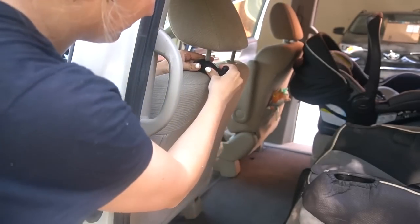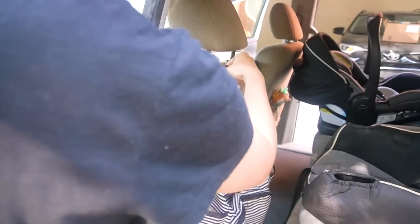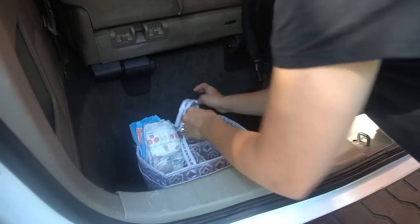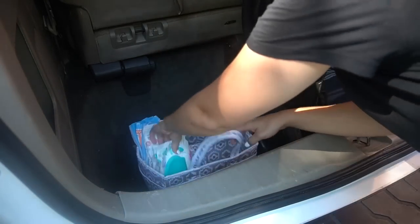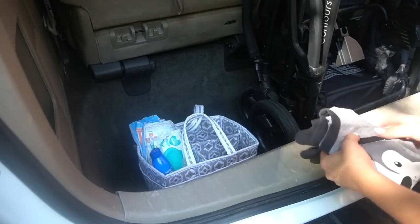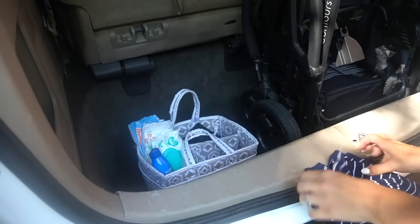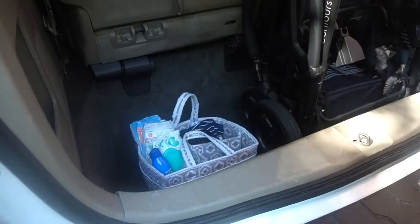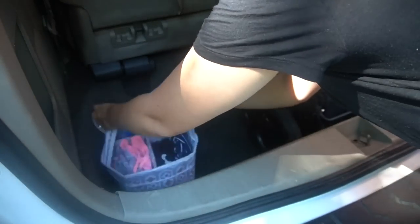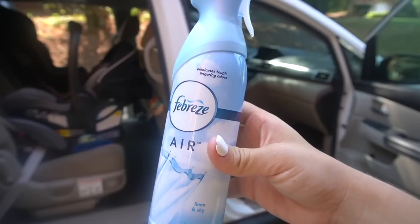And this little hook I bought on Amazon, I'll definitely link it down below if I can find it, but it's great just to hang my purse or diaper bag or the kids' backpacks. And I also like to keep a diaper caddy in my back trunk area, and in here I'll just keep extra diapers, wipes, sunscreen, hand sanitizer, and a spare outfit for all three of my kiddos, just in case. I rarely use this, but you just never know, and it's always good to be prepared.